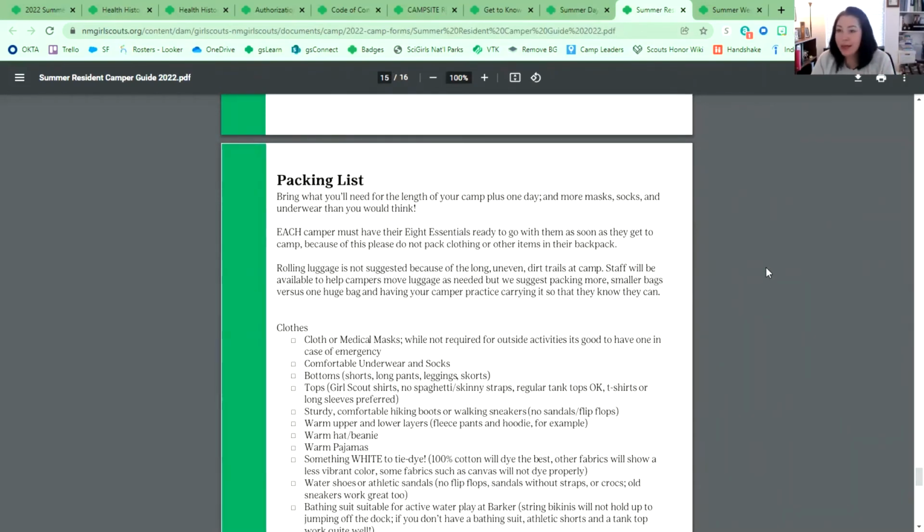And just our main biggest suggestion for packing is that you label everything with your camper's name in case it does end up in the lost and found. And that you have your camper with you no matter their age when you're packing. So obviously if they're old enough, they can pack for themselves. You can just provide them with the packing list and they can pack what they need. But if they're younger and you're helping them pack, it's really important for them to know where their items are in their luggage or their suitcase.